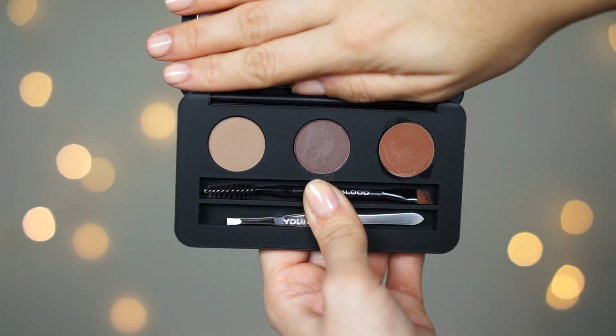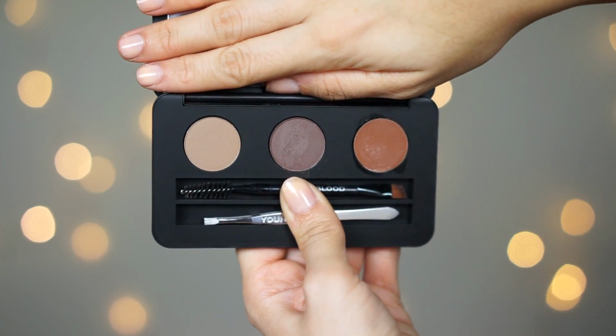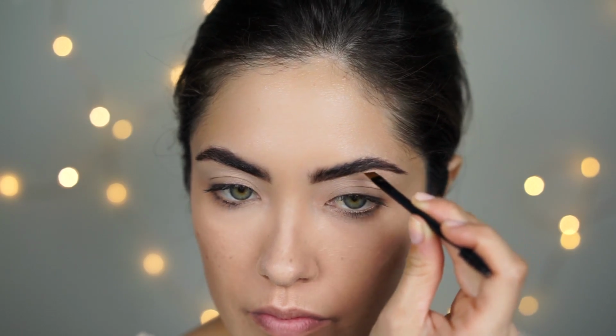It comes with the brush, with the spoolie at the end, and the applicator and tweezers. So it's perfect when condensing your makeup kit to just a few items if you're traveling or don't want to carry a large makeup bag. So I'm going to start by first applying the brow wax to my brow hairs using my finger, and then I'm going to comb it out with the spoolie and then apply the powder.